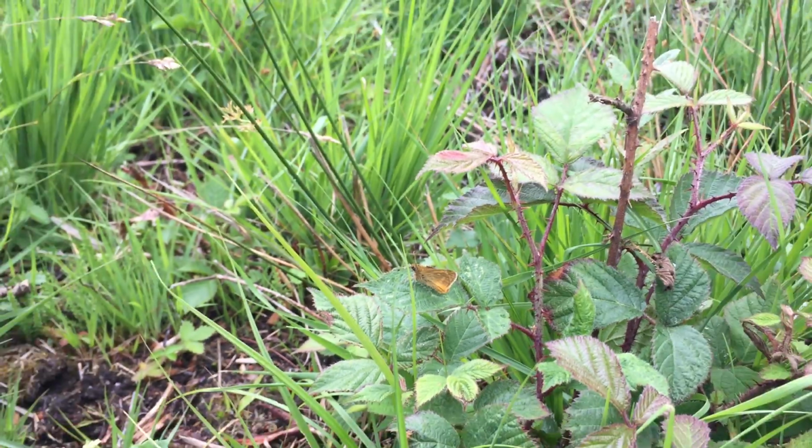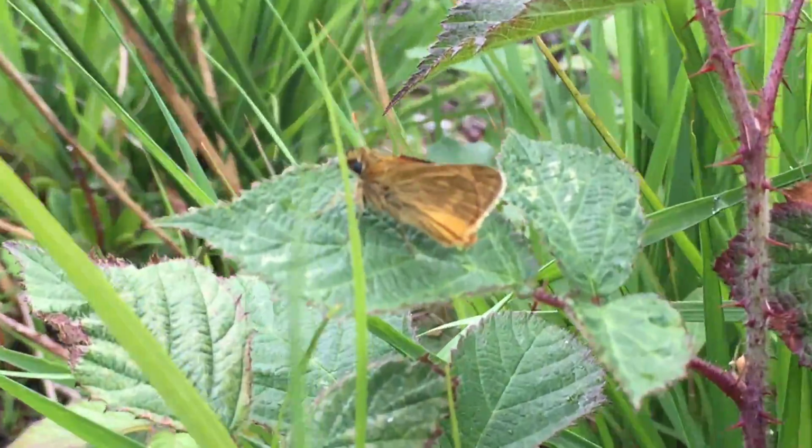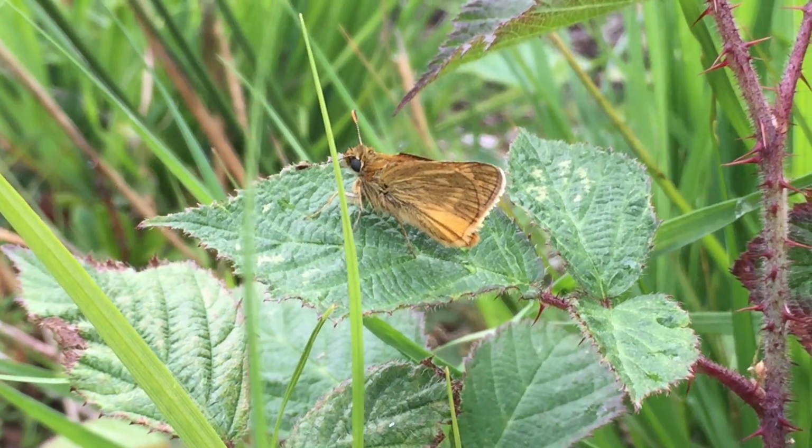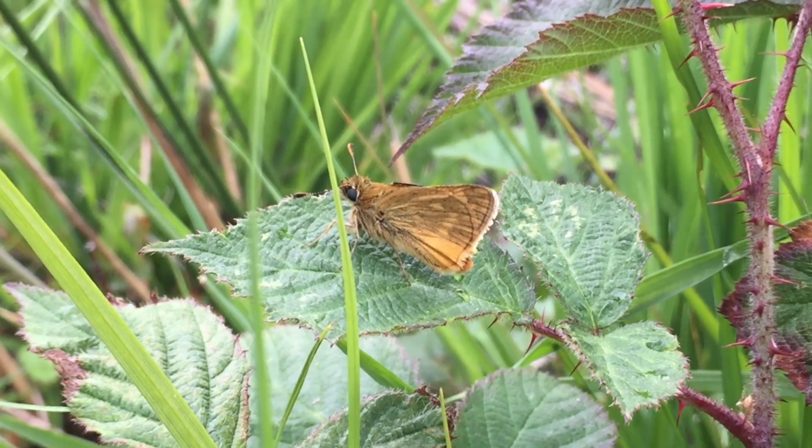So the question is, which one is this one and how do you identify it? How do you tell the difference between them? Well, there are two ways you can do it with this butterfly. You can look at the antennae and you can look at the underside wing pattern, and perfectly we can see that on both of these. So let's focus in on those features. We'll do the underside pattern because it's probably the easier of the two. Large skipper, which is what this one is, displays checkered patterns.